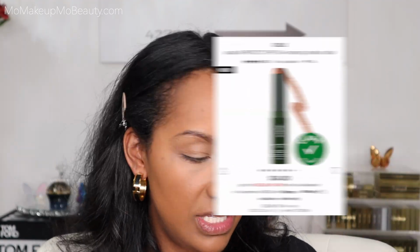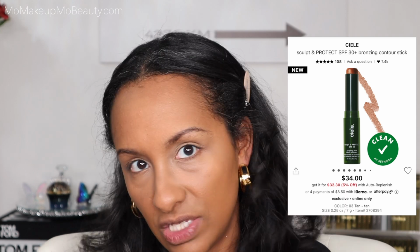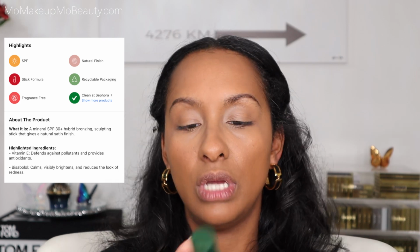I picked this up. This is their sculpting stick with an SPF of 30. Like, every one of the products has SPF in it. I think that's great. Blendable broad spectrum bronzer contour hybrid stick in a natural satin finish. I got the shade Tan, number 3. Simple, nice packaging.